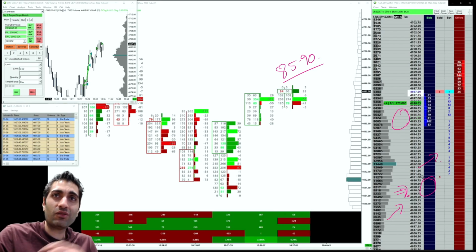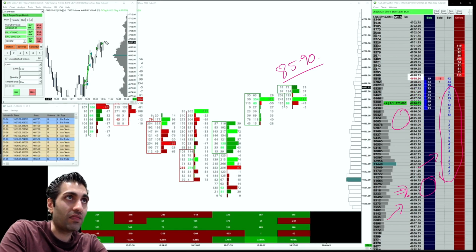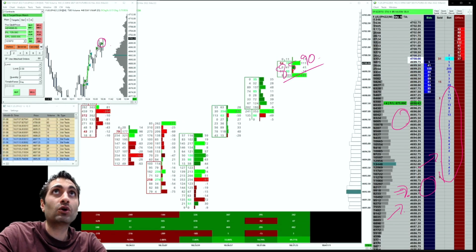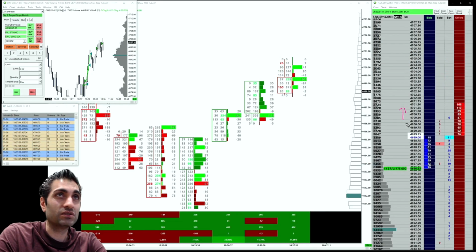And remember how my first entry was, where I said you saw the tail, that big tail of buying. Well, look, we've just seen it again, exactly the same thing again, and therefore I added another position. Okay, so now I'm long basically 4 contracts, which you can see here. You can see the P&L almost up $600-700, just kind of waiting to see what happens.